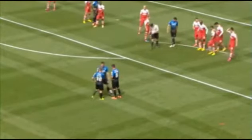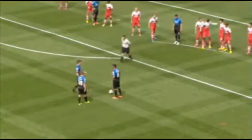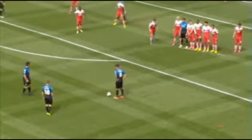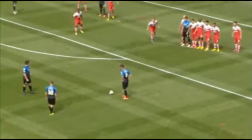Well, it looks like they're under negotiation there, Adam, the way they're doing them around. Queuing up. Again, it's Kermorgant, Sermon and Ritchie. This time it's about 5 yards from the box. Centre right, shall we say, about 7-8 yards from the D. 5 red shirts in the wall.